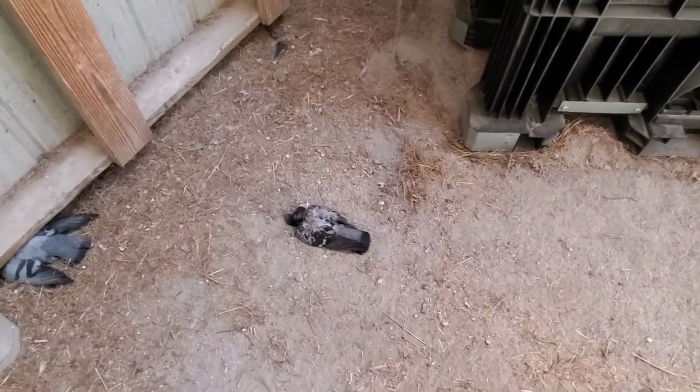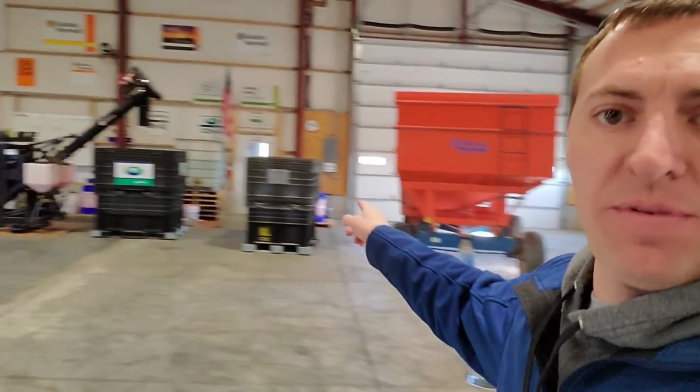Alright, so I'm down here in my seed warehouse. Got some empty boxes scattered around. Those are the beans we need to get out of that wagon. I still got to figure out how to get them out of that wagon. I don't really want to do it with 5-gallon buckets, but that might be what it ends up being.